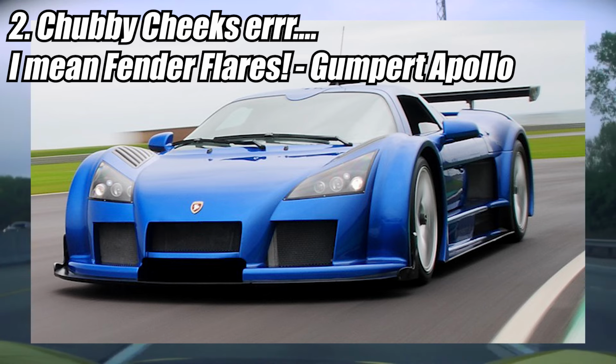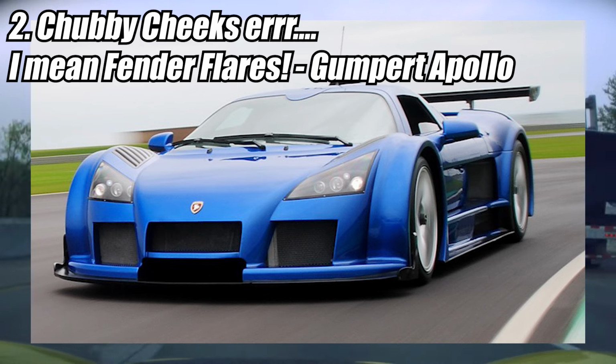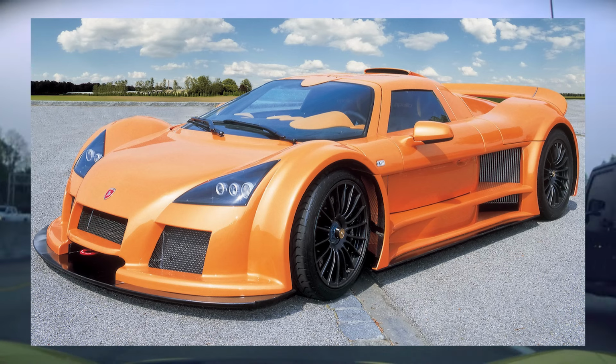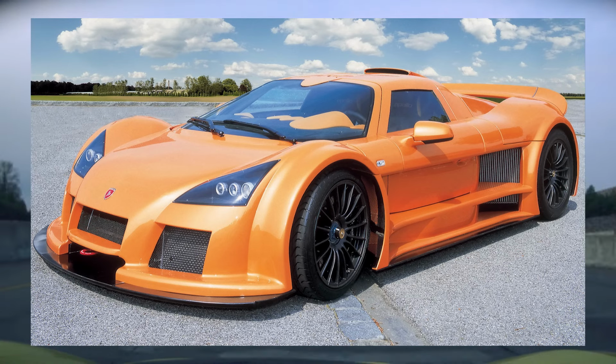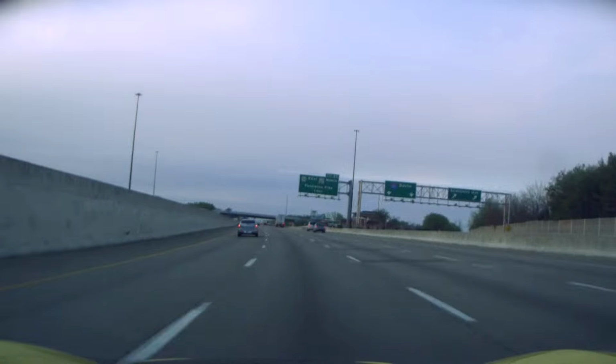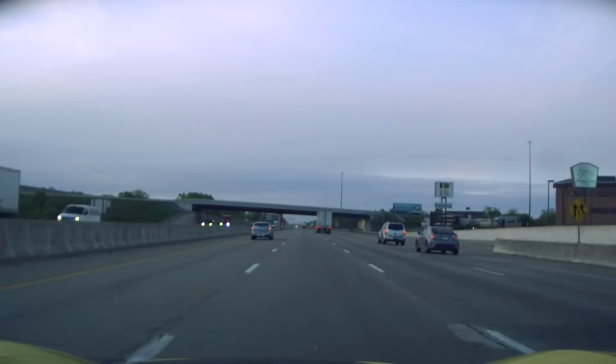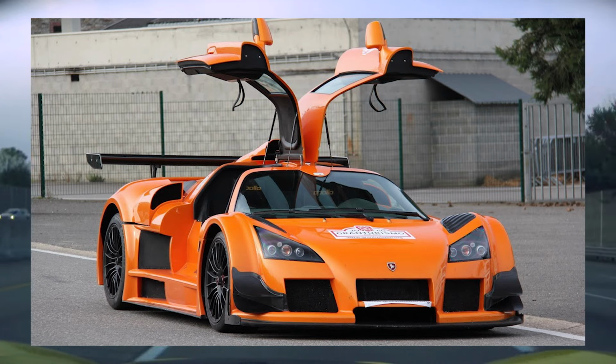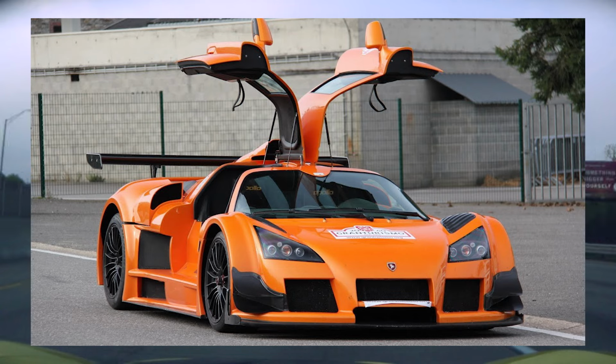Fender flares, Gumpert Apollo. I guess you can also call it a wide body because that'd be more accurate, but the Gumpert Apollo when it first came out was often thought of as one of the world's ugliest supercars. Jeremy Clarkson constantly said that not only in name but also in appearance it was way too gaudy looking, way too flashy, and just overall extremely hideous. He was not alone in this sentiment. Around 2008 when this car was first unveiled, and even when it broke the Nürburgring record, people respected its speed, but they often did not like its race car styling.